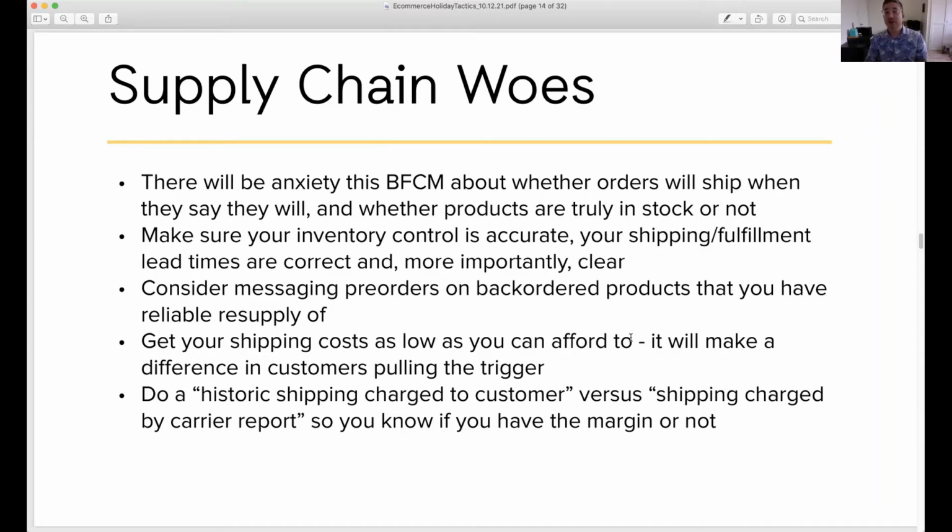So this is obviously top of mind for a lot of people, and even consumers who aren't running businesses are concerned and saying, well, how early do I need to buy? And is it really going to get delivered, or will they say it's on back order, et cetera? So there's definitely more scrutiny than ever in terms of deliverability this holiday. People will have more anxiety than we've seen in years past about whether orders are going to ship when they say they will and whether products are truly in stock or not.